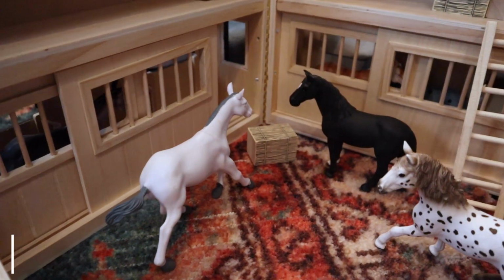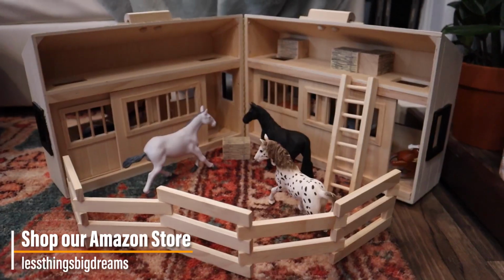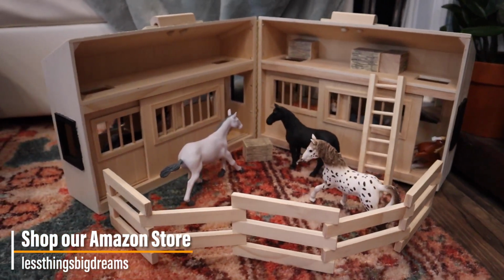We also have a bin of accessories. Maybe it's masks, crowns, wands, things like that, and they love to pretend. We also have some dollhouses that we got them for Christmas. They're the Melissa and Doug Fold and Go dollhouses. I'm not quite sure what space they're going to live in.